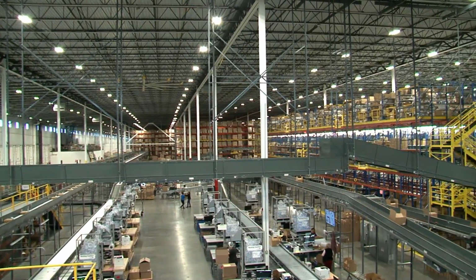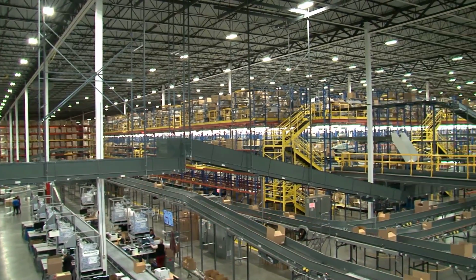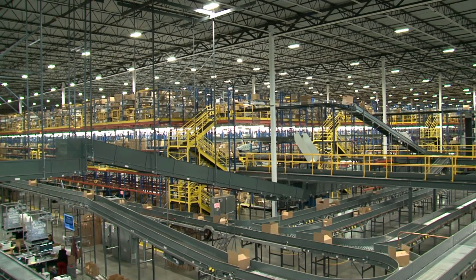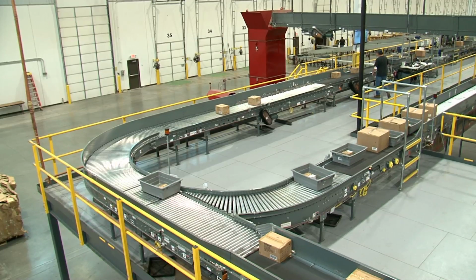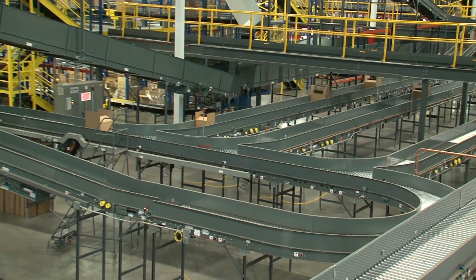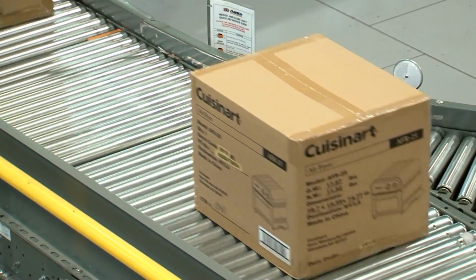When companies choose to consolidate their operations, they find that they gain a number of efficiencies, as well as reduce overall inventory and network complexity. This is Conair Corporation's latest facility, built in Glendale, Arizona. The new facility was designed with automation that allowed it to consolidate work being done previously in several buildings around the country, as well as meet other key goals.